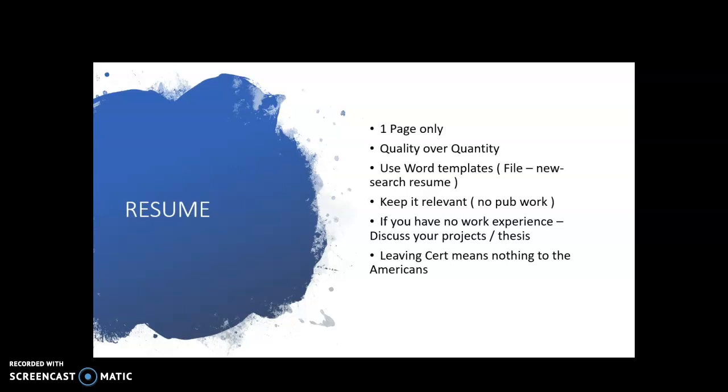So we don't want to hear about your pub work or your babysitting or your cinema work or whatever kind of non-experience. So keep it relevant. If you don't have any work experience in your field, discuss the projects that you studied or completed on your degree or your master's, or the thesis or your dissertation. And again, leaving cert means nothing to Americans, so don't be putting your leaving cert points on. Nor that you're a level 8 piano player or anything like that. Keep it to the point. I cannot stress that enough.